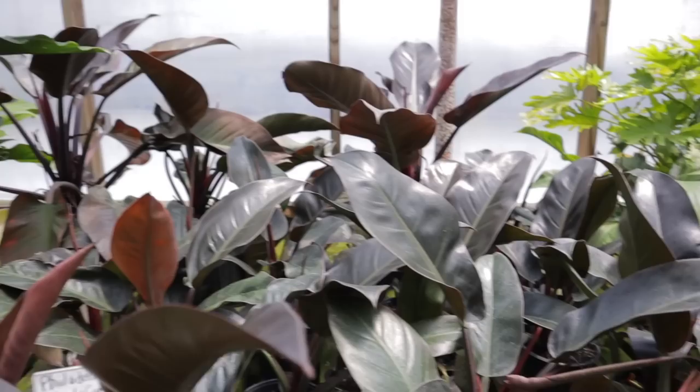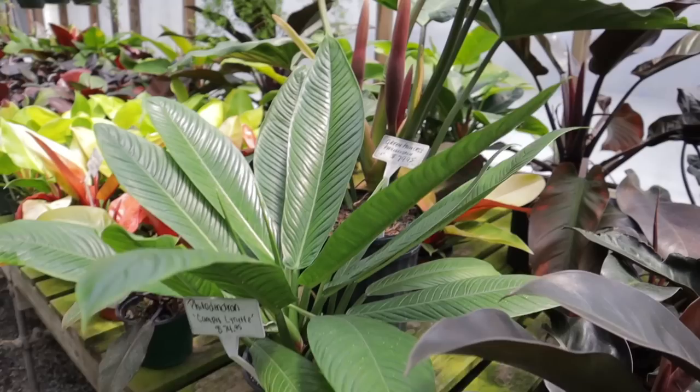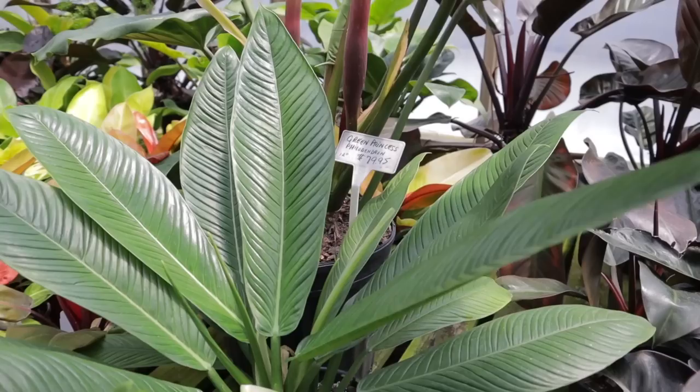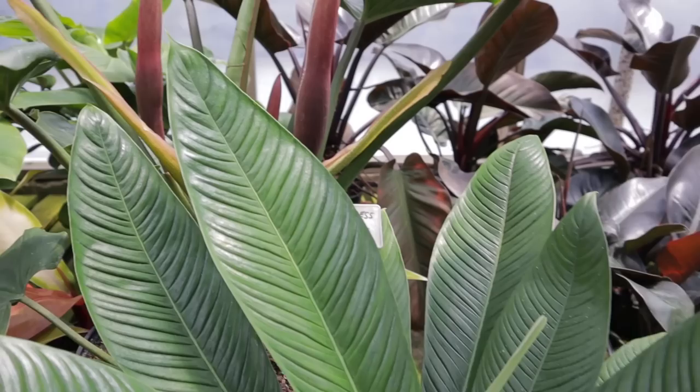Ooh, look at this one. Philodendron Campii Linnet, $74.95. This is cool. Man, I wish it wasn't $74. I'd probably get it. This is really pretty. Isn't this neat? I saw a small one of these here the last time, and I almost got it. But I love the little lines in the leaf.